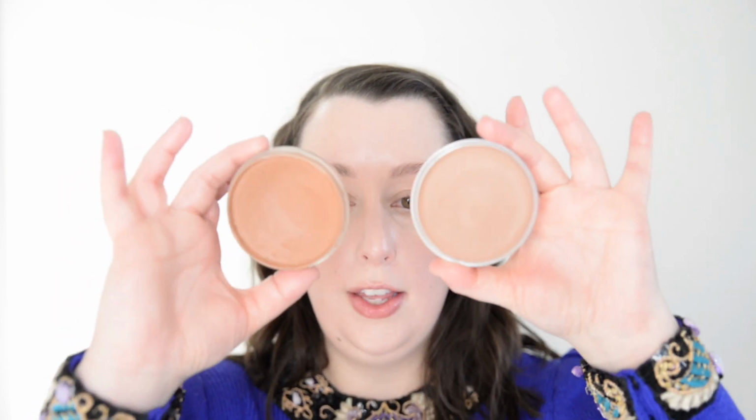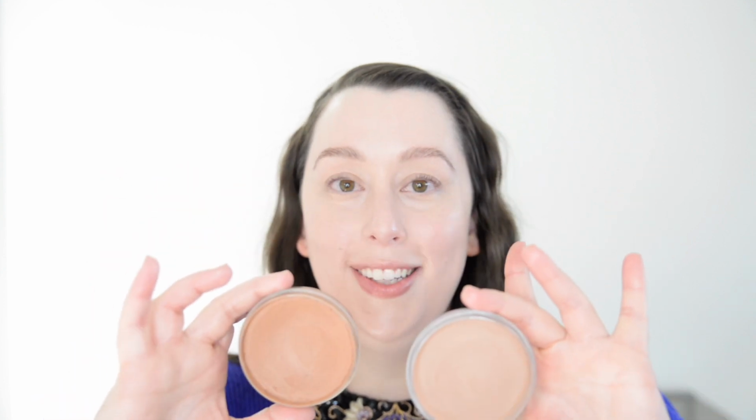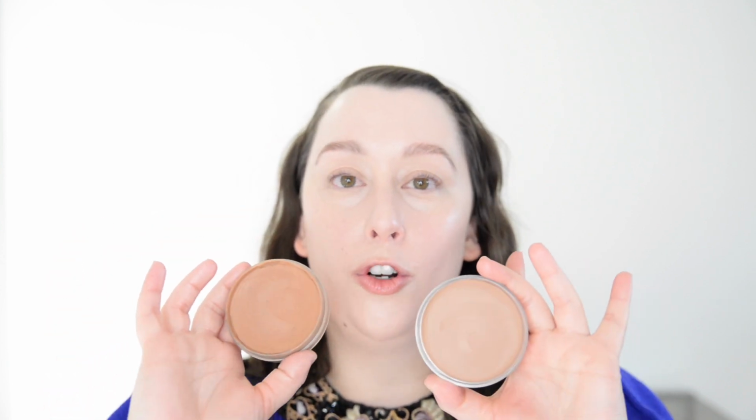Sorry for the sounds of the lids. So this is the fair, and this is the light. Normally the light would be a little bit more orangey for me, so I would use this to warm up the face. I would not use it to do any sort of contour or shape. I'm going to start with the fair color of the Sun Melt, and I'm just going to take the butt of my Beautyblender and press and roll that in.